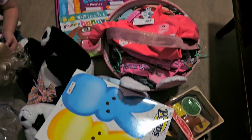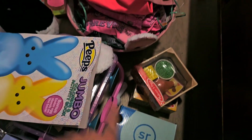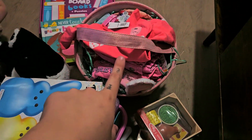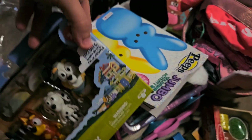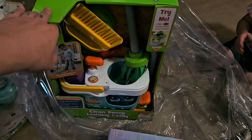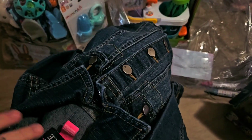She's got some toys in here, some stuffed animals. She's got some snacks. I think these are shoes. I haven't looked yet at those. Some toys. She's got a bunch of clothes in there. More toys. She's actually playing with that little Elsa doll that she got. She was brushing her hair. Then she got this little toy. And then, she got this too. Big Sis jacket, which is super cute.